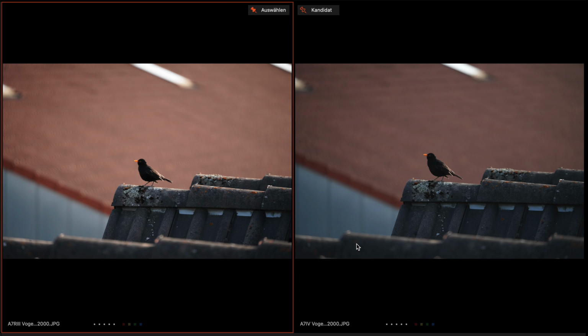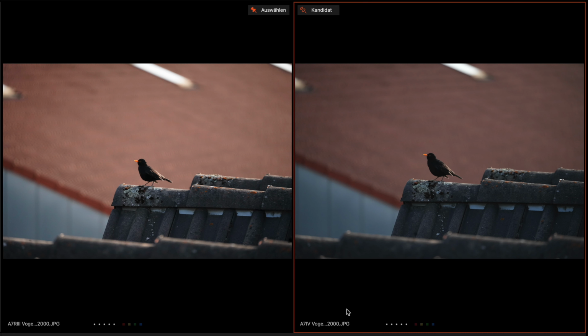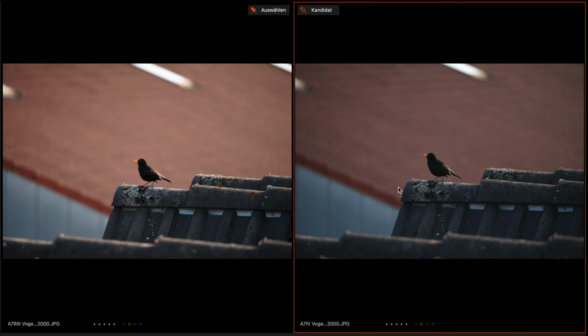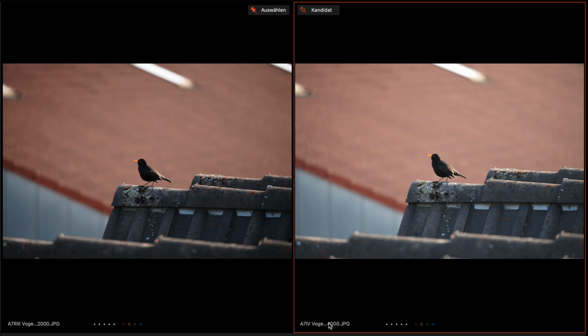On the next pictures you see a bird, and I shot this picture on the A7R III with an ISO of 2000. With the same settings I shot this picture also with the A7 IV. And what you see directly here is that the A7R III image is much brighter than the A7 IV. So I pumped up the ISO on the A7 IV to get a comparable result, and I used an ISO of 4000. Yes, it's a little bit brighter, but now you have a comparable result.